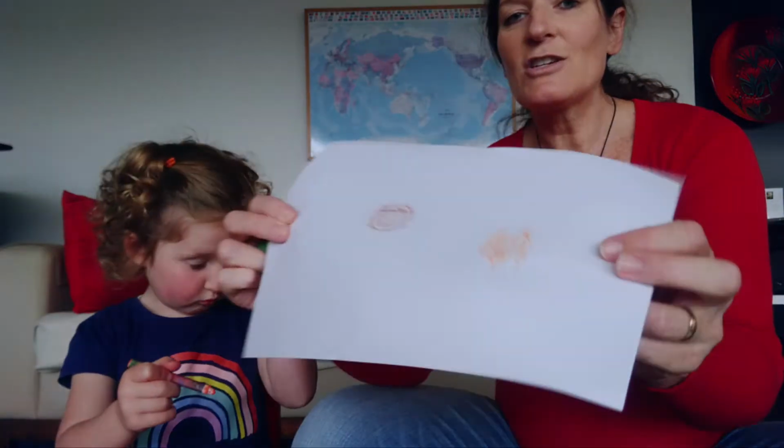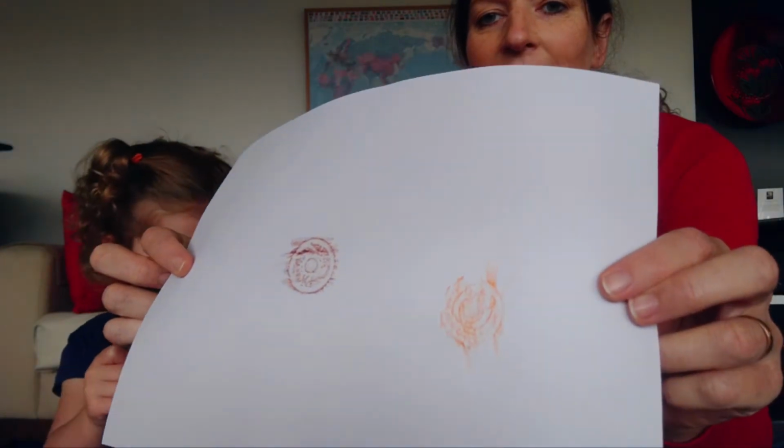If you've got some coins, put them underneath the paper. And then you get a crayon. Crayons work really well. Look. And you draw it. And look what Helen's just done. She's now done a Papua New Guinean kina.